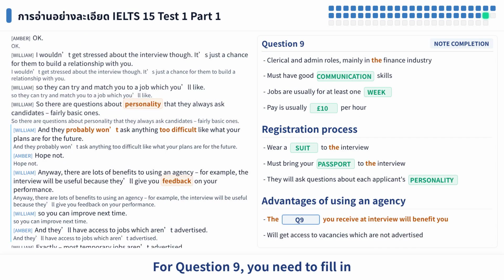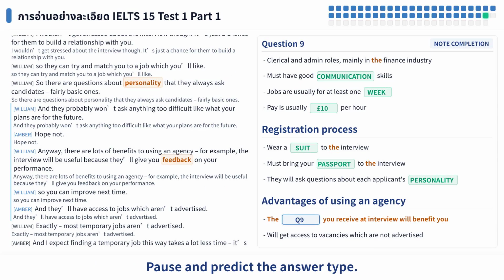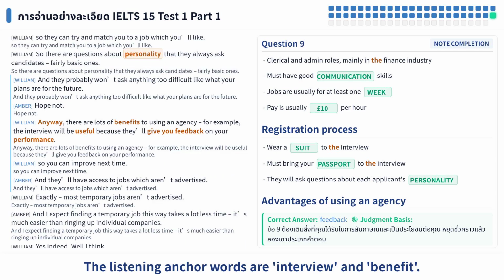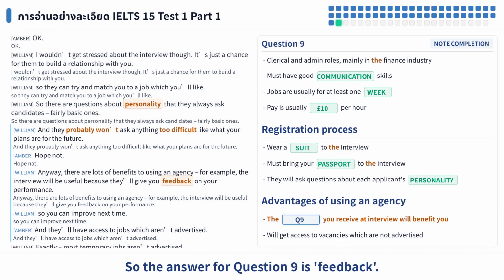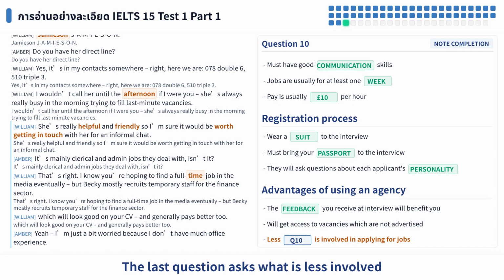For question 9, you need to fill in something you receive at the interview that helps you. Pause and predict the answer type. The question asks what you receive at the interview that helps you. The listening anchor words are "interview" and "benefit". The recording says the interview will give you feedback so you can improve next time. The answer is feedback, directly dictated. So the answer for question 9 is feedback. Note the spelling: F-E-E-D-B-A-C-K. The last question asks what is less involved in applying for jobs.